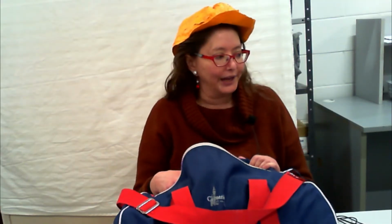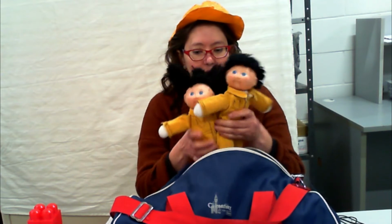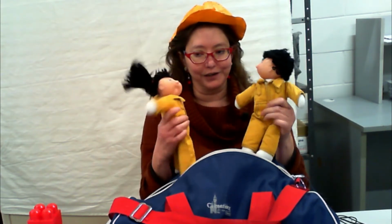It's Tequila Friday from the Chinook Regional Library, and I am here with the Bob the Builder kit. Part of the reason I want to draw your attention to this kit is because it fits so nicely in with our construction story time. Inside the Bob the Builder kit, you have these fun blocks, and you have two Cabbage Patch construction workers.